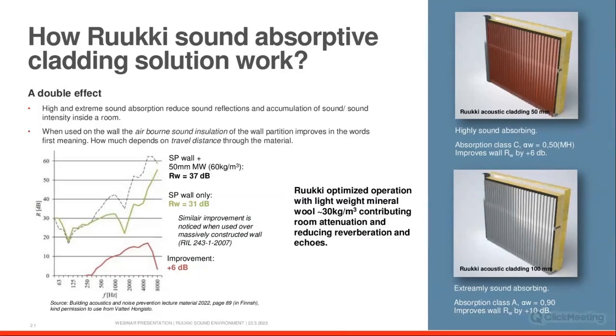So, how does the Ruukki Sound Absorptive Cladding Solution work? It has this double effect. High and extreme sound absorption reduces sound reflection, accumulation of the sound and sound intensity inside the room. And when it's used on the wall, the sound insulation of the wall partition improves, in the word's first meaning. How much depends on the travel distance through the sound absorption material. That's why, for example, 50 millimeter doesn't work as well as 100 millimeter, or when you make it thicker or make an air cavity between.